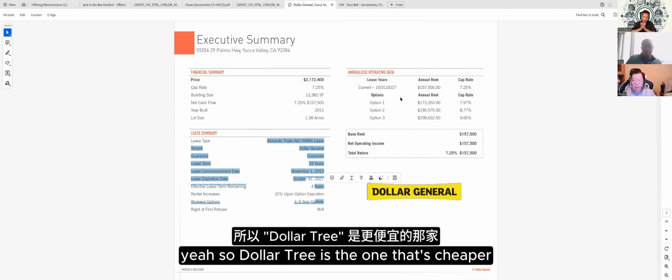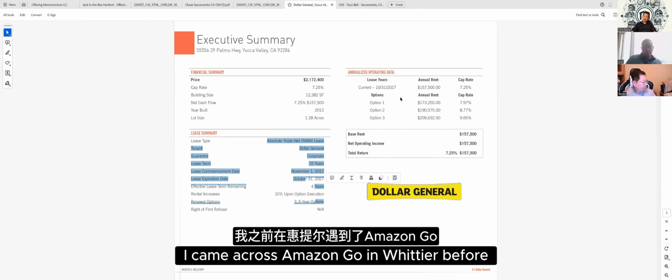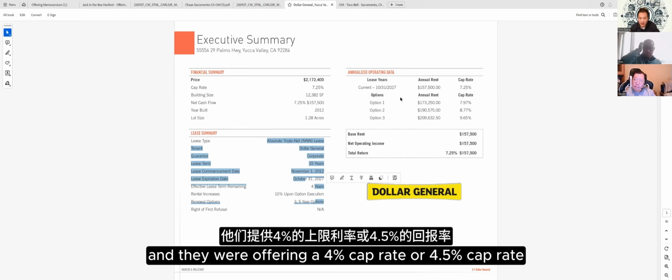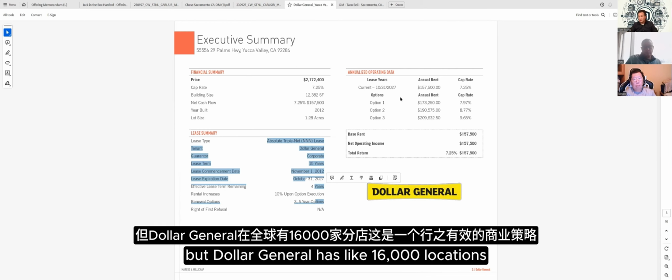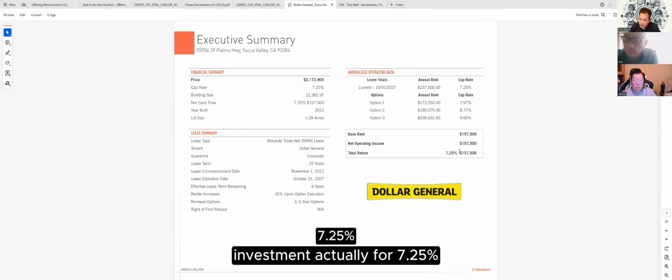10% every 5 years. Okay. So Dollar Tree is the one that's cheaper, and then Dollar General is okay. Yes. I was doing some research because I came across Amazon Go in Whittier before, which was selling for $5.3 million as well. And they were offering a 4% or 4.5% cap rate, and I was comparing that with Dollar General. One of my mentors taught me that Amazon Go is a trial business model. It only has 30 some locations in the world. But Dollar General has like 16,000 locations, which is a proven business strategy. So Dollar General is a very, very successful business operator in the sector. I think Dollar General is a publicly traded company. Most of the deals I'm offering you are publicly traded. So this one is actually a very cool investment for 7.25%.